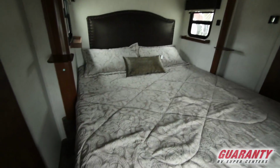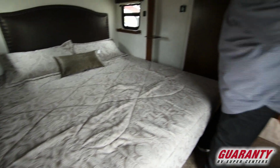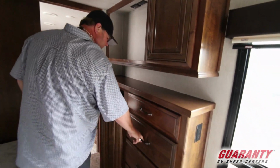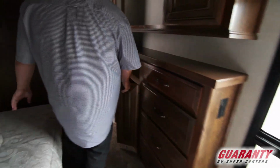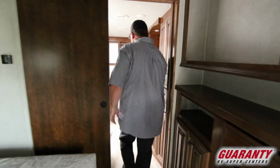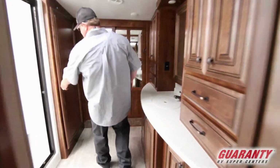You got a little dresser here. Spot for a TV right there. More storage. We all like storage. Storage under the bed. Bed lifts up. And this is the front bath we're talking about. So what an awesome unit here.